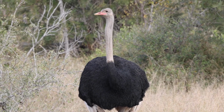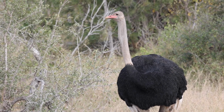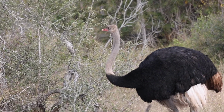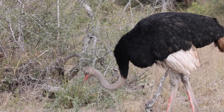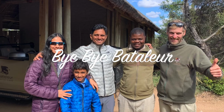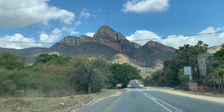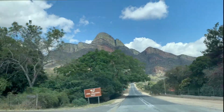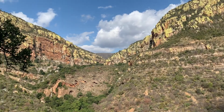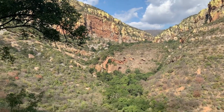After spending our last safari with ostriches, it was soon time to say goodbye to Bataleur and Timbavati. After our safaris were over, we decided to go to Johannesburg via road instead of flying, so we could enjoy yet another natural wonder of South Africa, the Blyde River Canyon. Finally, it was time to say goodbye to the beautiful Rainbow Nation.